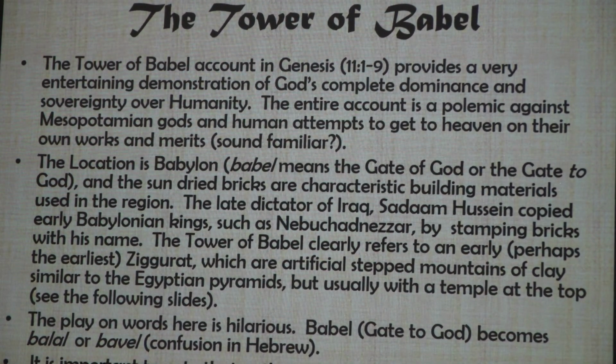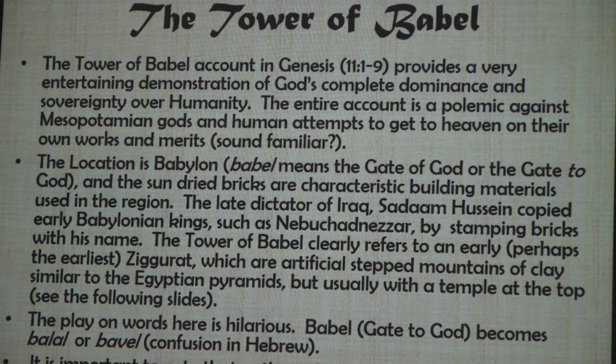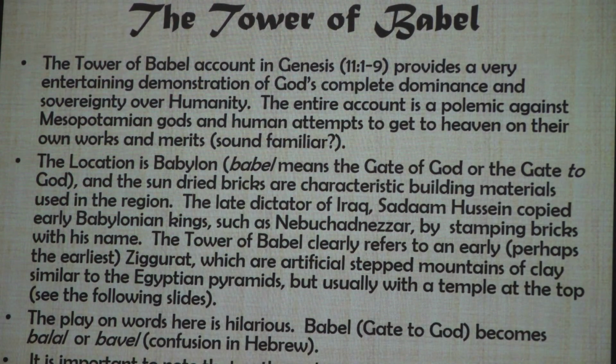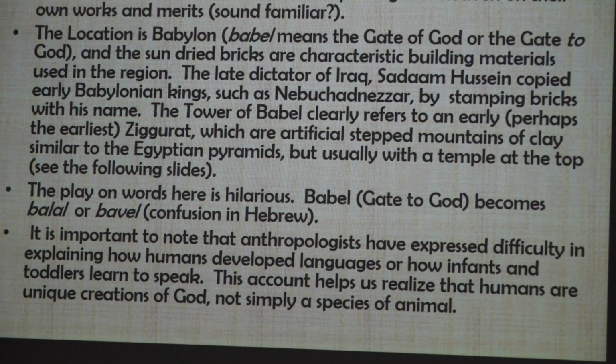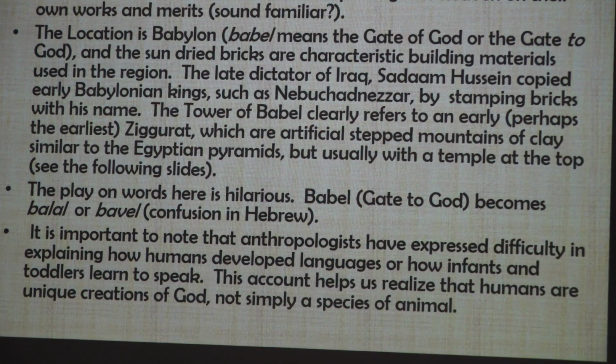And you've got these people building this huge tower way up into the heavens, and God looks down. He says, "What's going on down there? Way down there? What do I see?" Again, it's an entertaining account, almost for laughs, making fun of humanity's efforts to try to reach the heavens. And so he goes down and confuses their language.